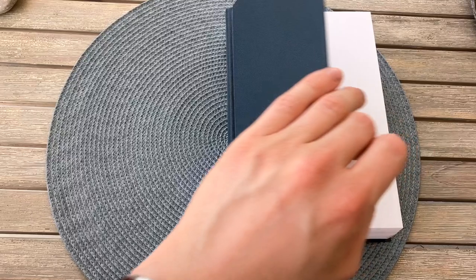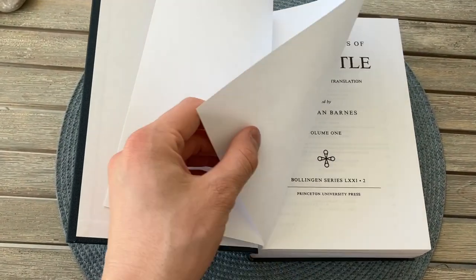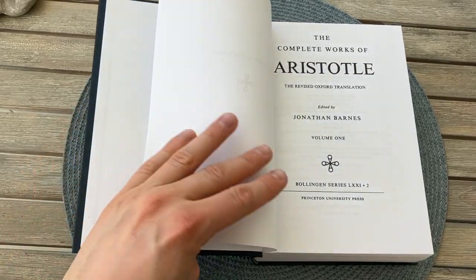The paper is white and has some thickness to it. There's very little bleed through, which is nice. The text size is, however, very small. The book opens up perfectly.